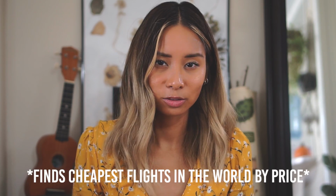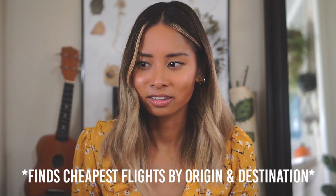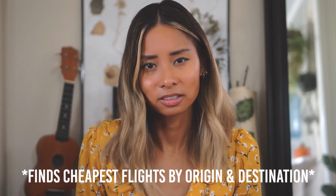Skyscanner works the same. It's the same deal, except that you can also put in everywhere and it will show you where it's really cheap to travel. And Travel Pirates is not really that similar. It's actually just discounted flights to already chosen destinations, and you can look through them and pick out which ones you like, and then you can book the flight for a really decent price.